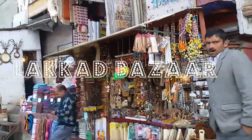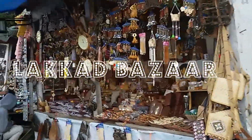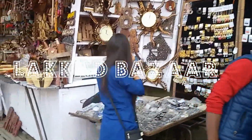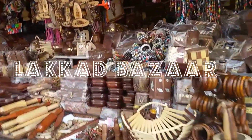And we were heading down to a very specific shop here. All kinds of wooden world could be seen. Mementos to take back from Shimla. Souvenirs.